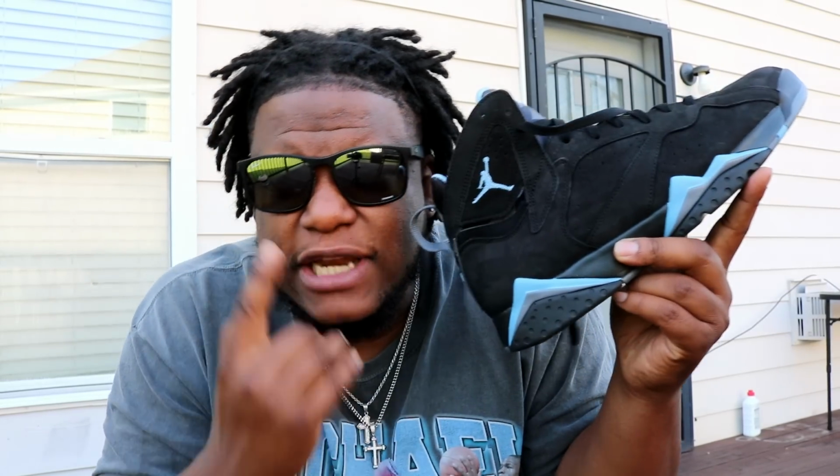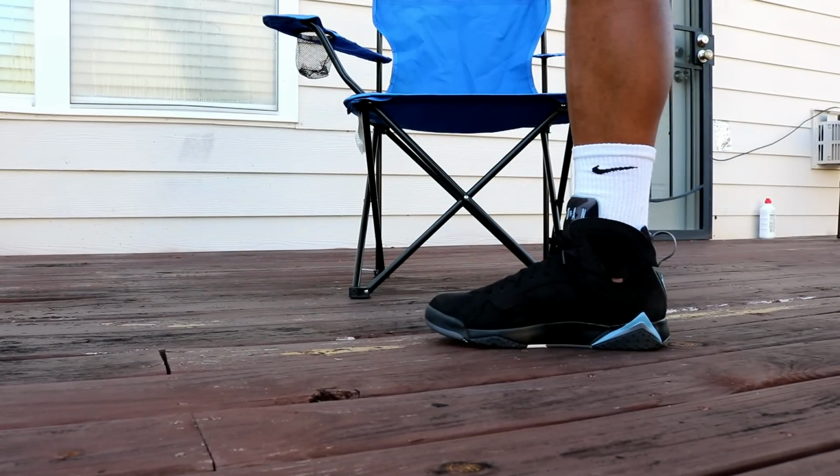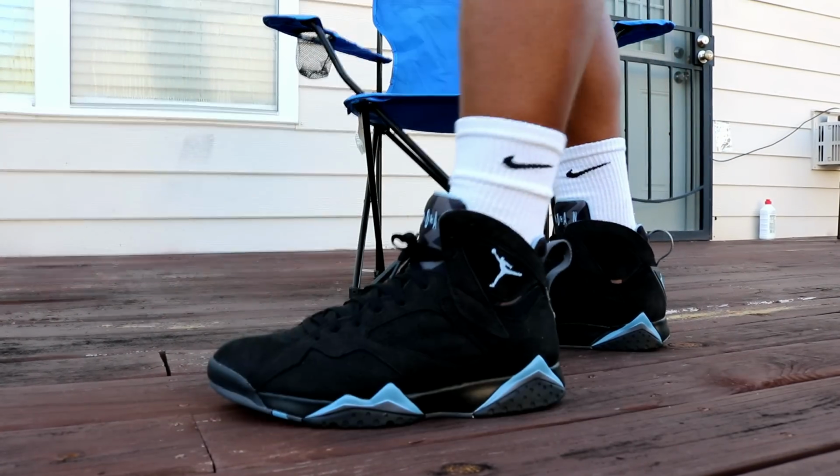So anyway, I know y'all want to see these things on feet, so let y'all go ahead and check out the Air Jordan 7 Chambray, guys, on feet, man.